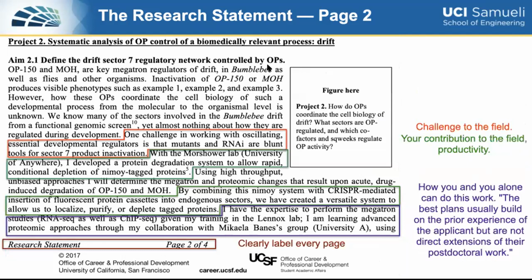Okay, and so now we're on page 2 of the research statement still. This is your next project, the one that you will do in 2 to 3 years. You're talking about the challenge to your field, and then you're talking about how you fixed that, how you contributed to that challenge. So the challenge is working with blunt tools, but I developed this protein degradation system to allow rapid conditional depletion. So I developed something that will address this challenge, and you're always going to put your reference that this is the paper that you did. This is your contribution, your productivity, right? And so you're concluding this with, I have the expertise to perform this study, right? How you and you alone can do this work.